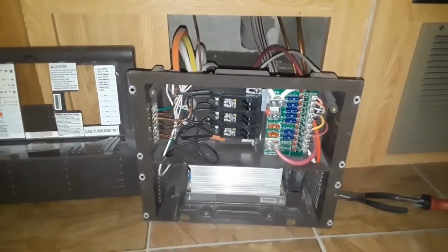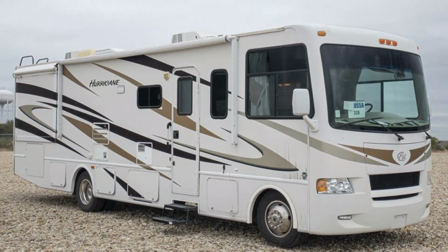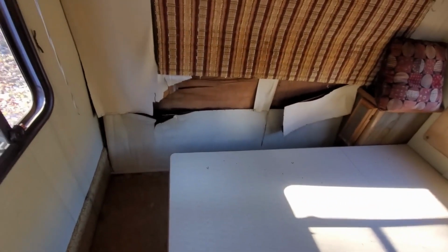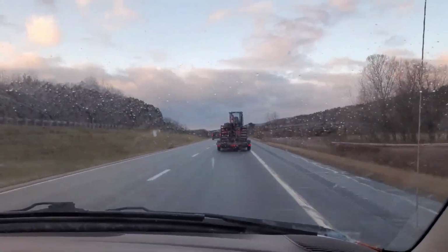But why stop at electrical issues when you can have water problems too? We can have it all with the Hurricane. It seemed to have a personal vendetta against staying dry. Water leaks were so common, owners started to wonder if Thor was secretly trying to create the world's first amphibious RV. And let's talk about that driving experience.